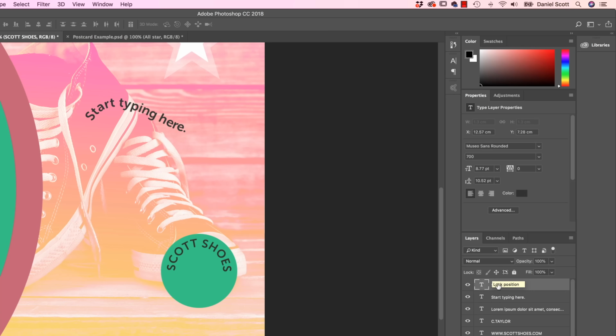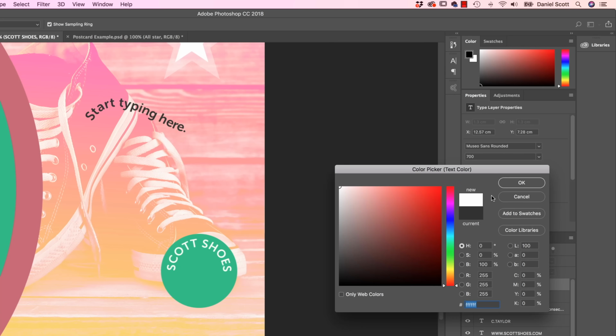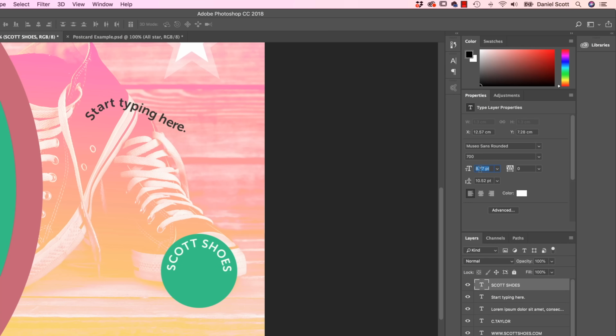I'm going to pick a font, I'm going to use white. Font size is going to be a lot smaller, 6 point. It's moving around the line again, so I'm going to have to rotate it again, Command T, and just drag it around. Scotch choose. Scale it up a bit.